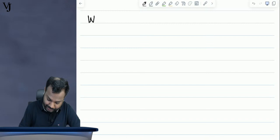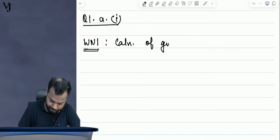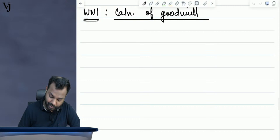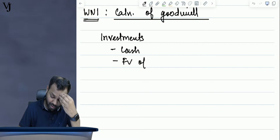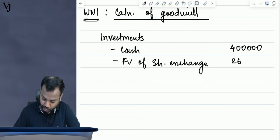Working note, question number one, part A, subpart one. Working note number one: calculation of goodwill. Now tell me, what is the value of investments? Investments is paid by cash consideration and fair value of shares exchange. Cash is being paid as 400,000. Fair value of share exchange is 260,000. So the total value of investment is 660,000.